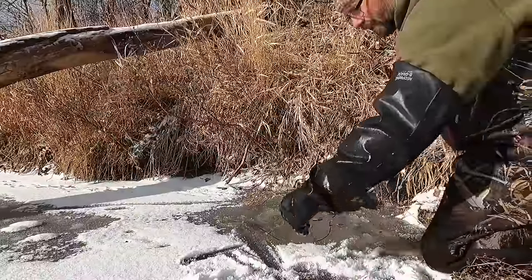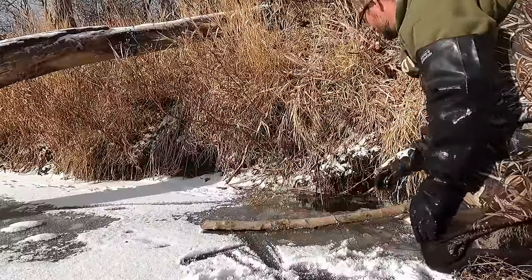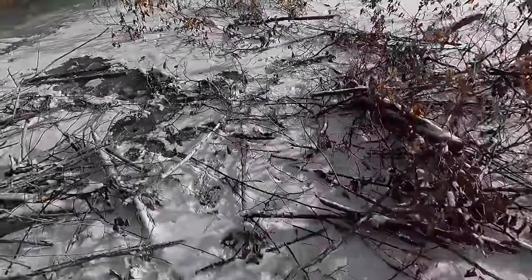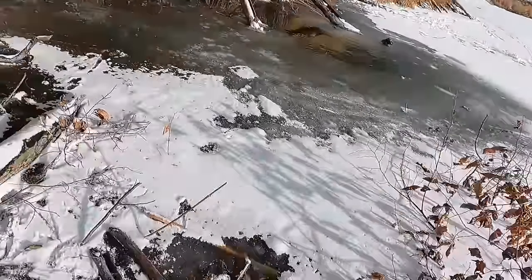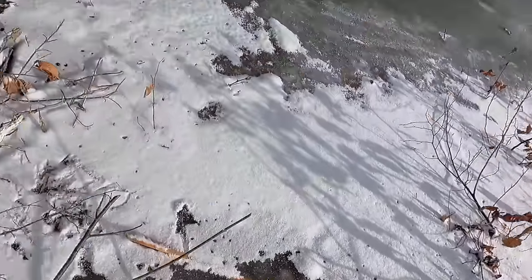H stand is deployed, just putting a stick across the hole here in case it gets wild, tries to get away. Trap is in. We are immediately gonna hop over to the next set over here, which should be an interesting one for sure. Sticks, more sticks, and a 330.